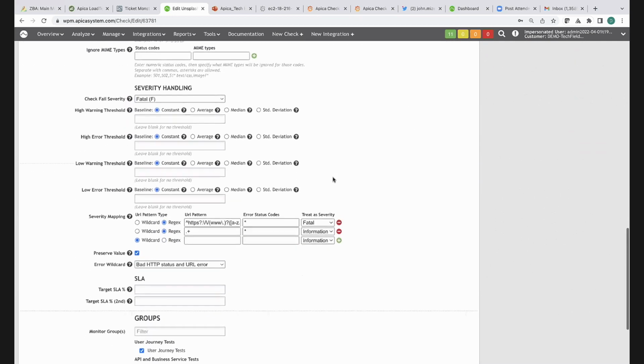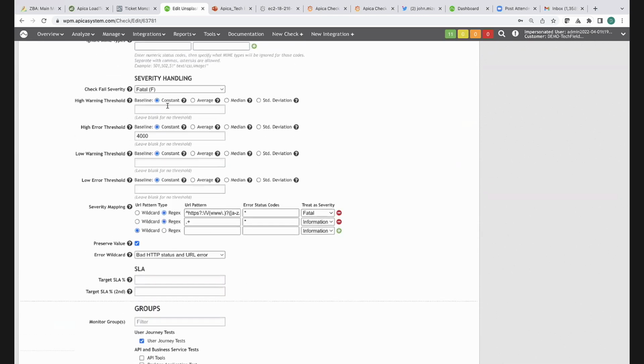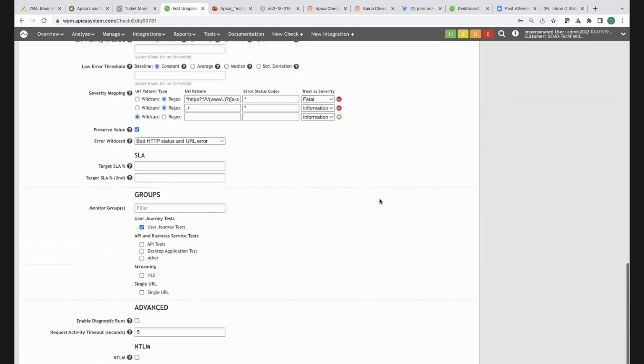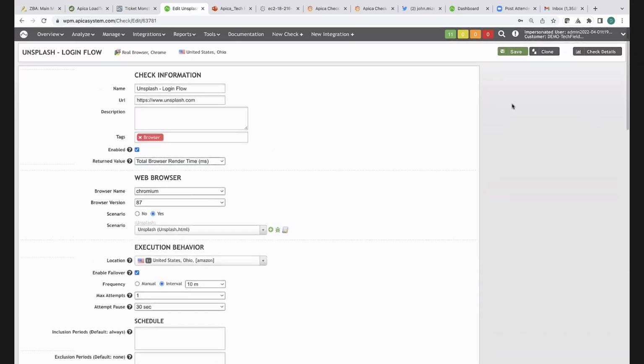And then we get down to what affects alerting mostly, which is thresholds. So if you are very concerned about this taking longer than a specific amount of time, you can say, okay, if this takes longer than 4 seconds, that's an error. I want to have a warning if it takes longer than 6 seconds, for example. And you can do that as a constant value. You can do an average. You can do median and standard deviation for those if you want to have a more sliding scale for performance-based alerts.